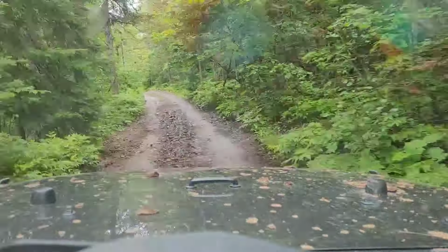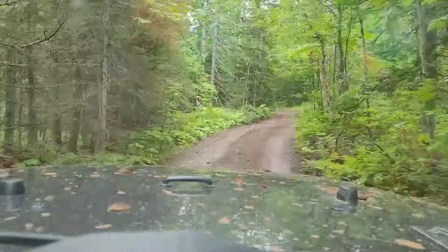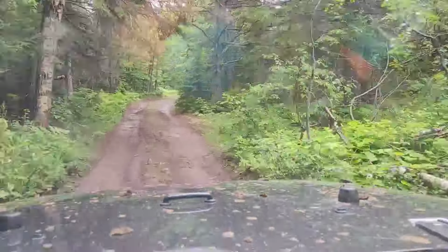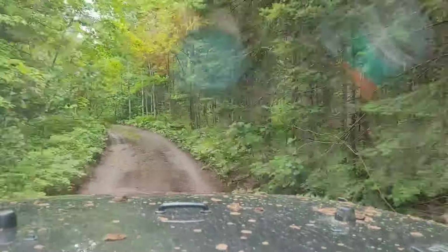We decided to take a couple of spur trails as a detour that did take us down a couple of more technical areas, a couple of rock faces and some rutted out sections that would be challenging if you're not in a high clearance 4x4, but it was well worth the time and well worth the effort for some pretty cool views that you'll see here in a minute.